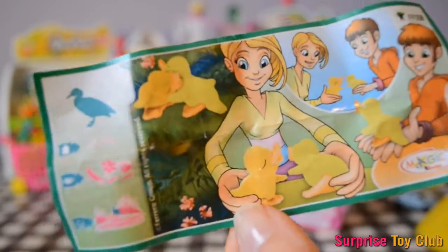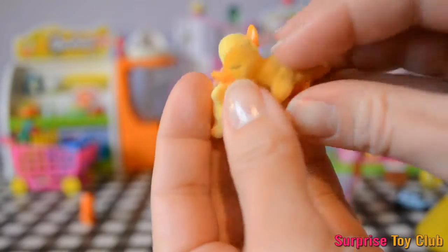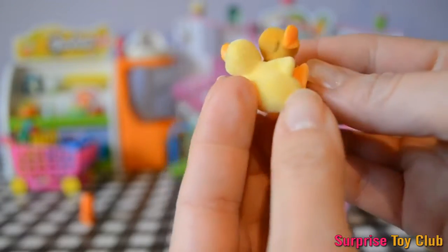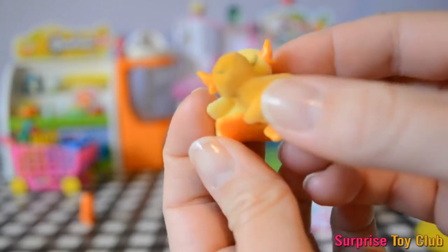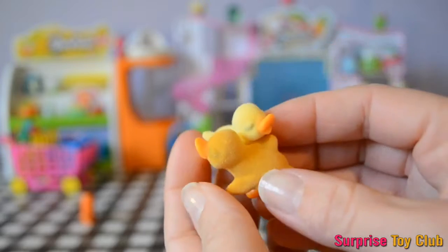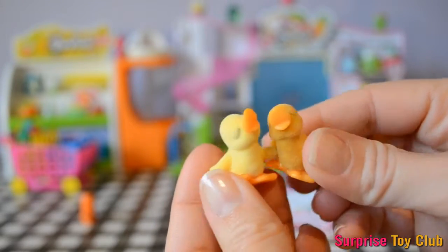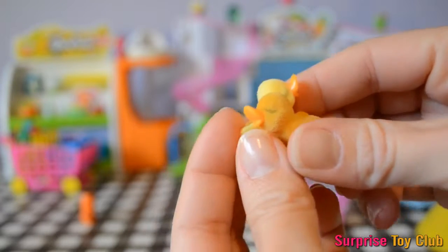Oh look, you can make them hug. They're really sweet. Let's have a look. There we go. Oh, I think that might be one of my favourite things that I've ever got from a Kinder Egg. They're really cute. They're a bit unusual. They're really sweet.